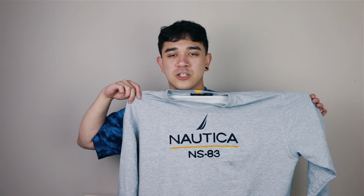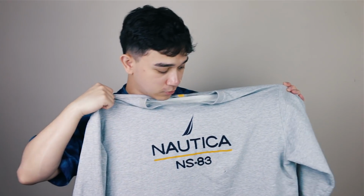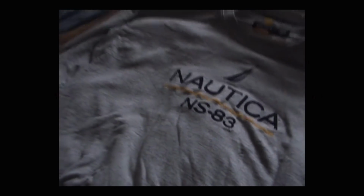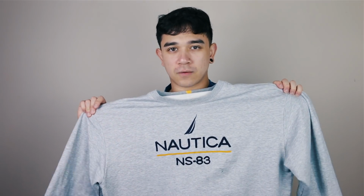And the last item from the vintage section of that charity shop, we've got this Nautica sweatshirt. My guy, they actually came through with the goods because this is absolutely sick. I know a lot of people will be after this, a lot of Nautica enthusiasts, if you will. This one has a couple of impurities, as you can tell at the front there. There's a little bit of fraying and a mark at the front there. But that is to be expected of vintage items.